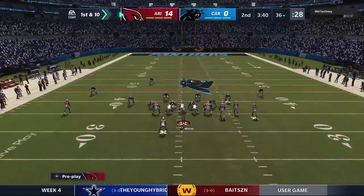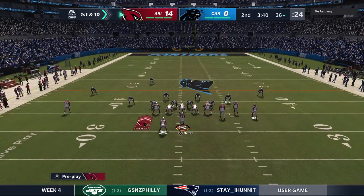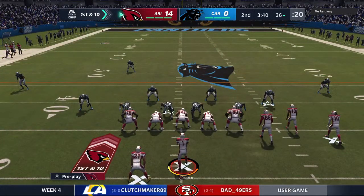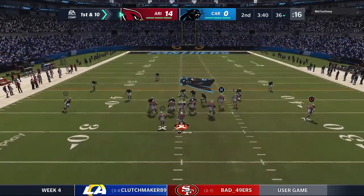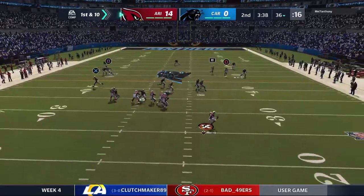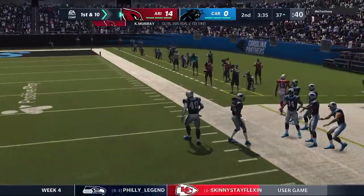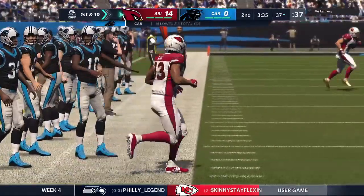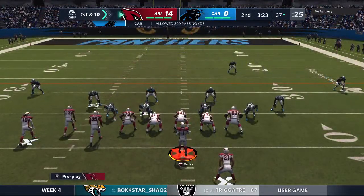Murray and the Cardinals with a 1st and 10 at their 36-yard line. Operating from the gun, Murray. That's going to be caught by Kirk. And he's going to be out of bounds, but not before he takes it inside the 40. That'll be marked as a 27-yard pickup.